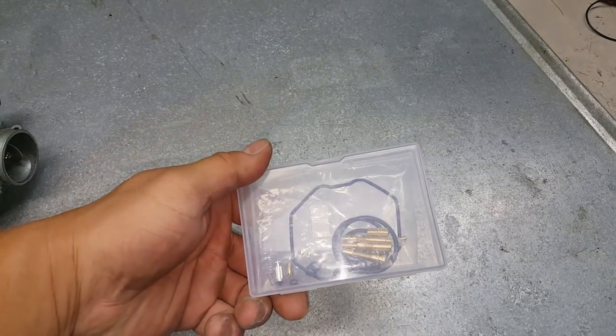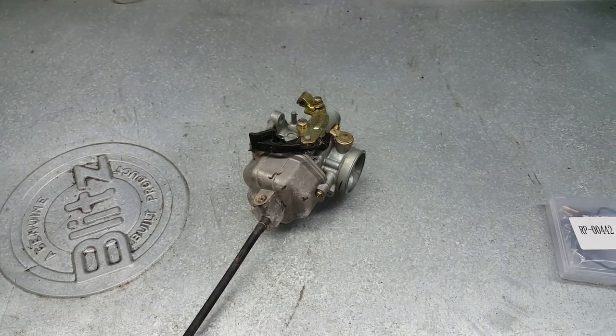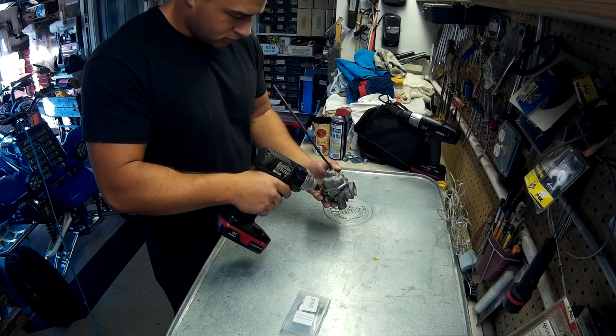Got this carb kit here. I'll rebuild the carb, get it back on there. Let's get this thing running.